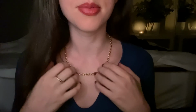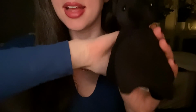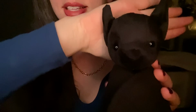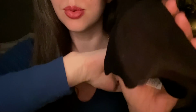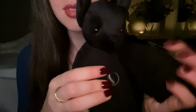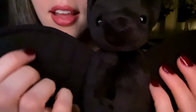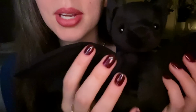I'm going to start, I think, with, oh my gosh, okay, with this little guy. His name is Vic. He is a little bat. Do like a body scan on him so you can see him. And he folds up his wings and then he opens them.